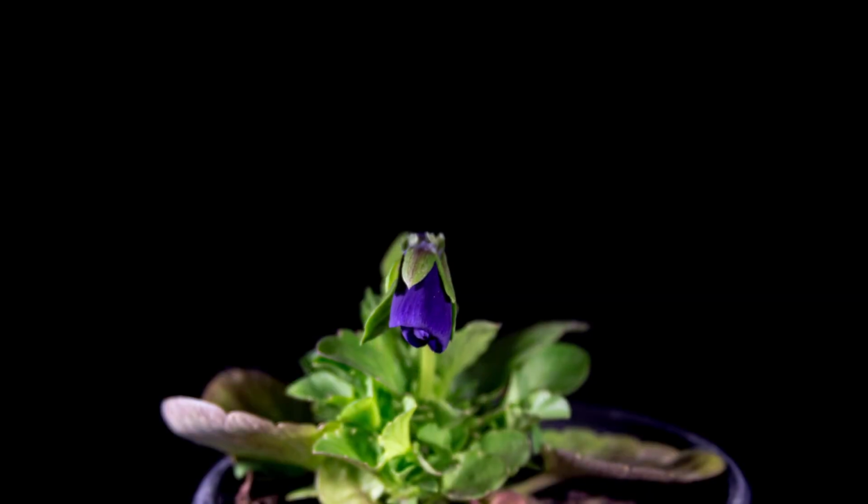The pansy was popular in the 19th century and was commonly used in love potions. It's one of the oldest cultivated flowers in history. The name of the pansy comes from the French word for thought, penser. So since ancient times, this flower was a symbol of remembrance.